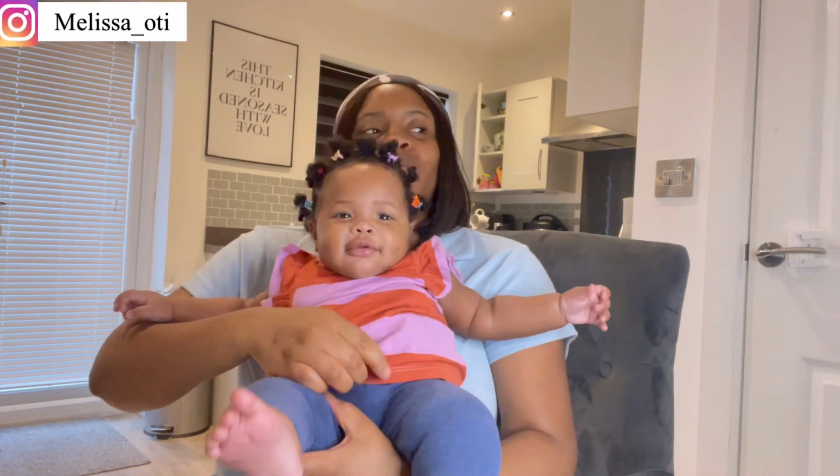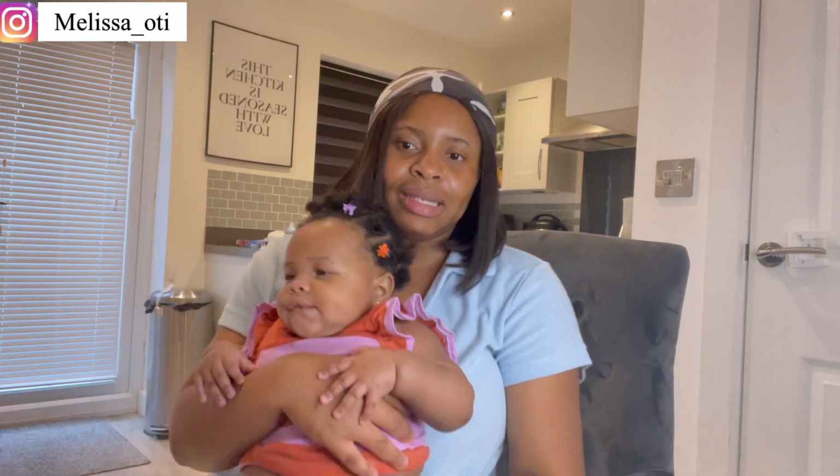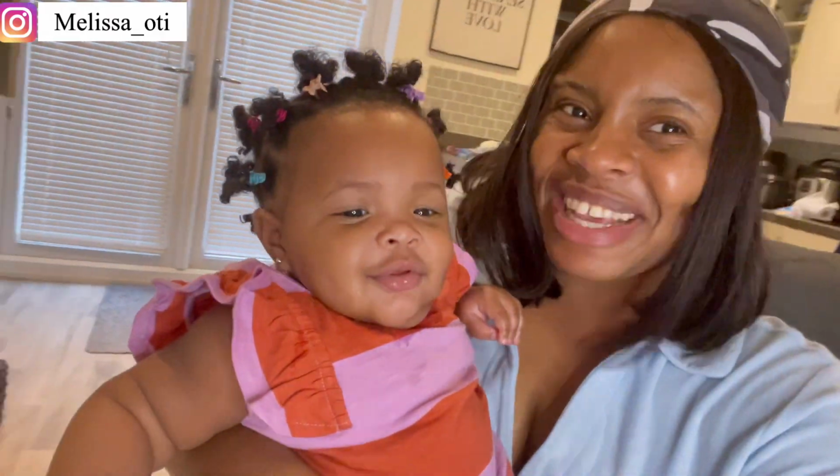Sometimes my waist will be paining me because carrying two of them, it's not an easy task. But we are doing it. It's so much joy.